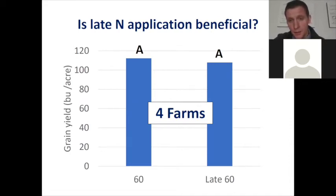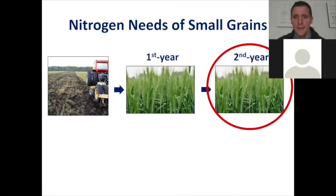Again, good news means that you can put it on in the spring when it's maybe not as difficult to put on, or you don't have as much damage to the crop versus trying to wait and do it later. Okay, so that's the first year.